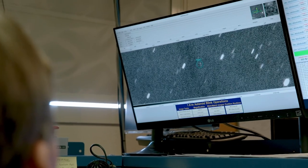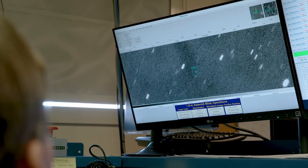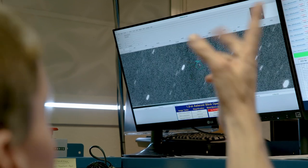Okay, so go ahead and stack the blink, right? Yeah. It may possibly be rotating. It looks a lot brighter in the last image. Yeah, and the stars appear uniformly.